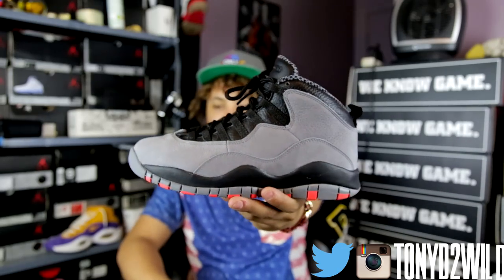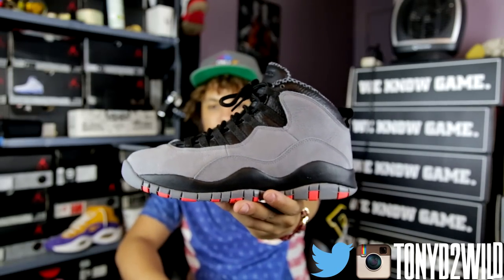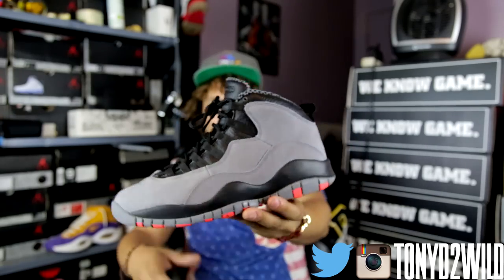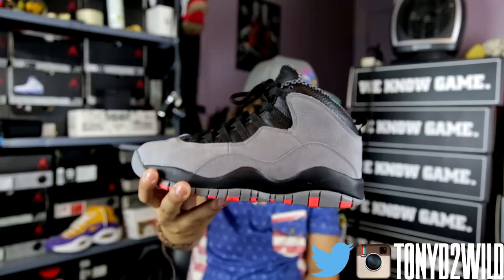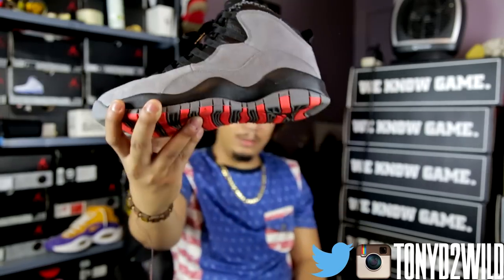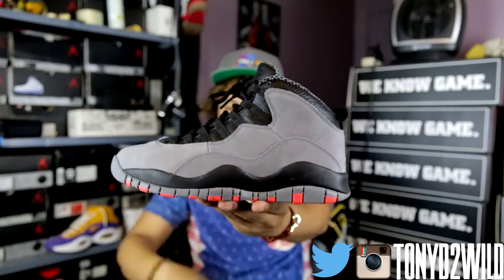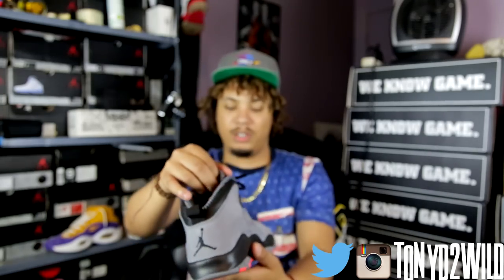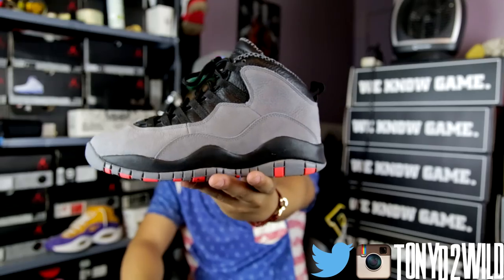I had posted a picture, and I didn't end up putting them on the weekly sneaker rotation because I didn't wear them the majority of the day, but I actually wore them the majority of the day today. I mean, not today, Thursday. That's why I put them in the collection. And that's the Jordan 10 Infrared. I'm just happy to have them.